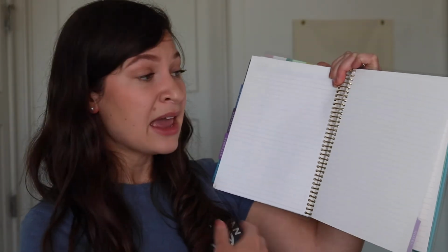So once we get through all of the months, we do have a notes tab down here on the bottom, and this takes us to a section where we have a couple of lined pages. So there are 5 lined pages in the notes section, and then right after the notes section, there is a tab for contacts, and this is a great place to record any contacts that you run into, any colleagues, your family emergency numbers, any kind of contacts that you need to keep here.